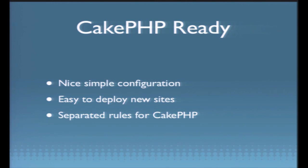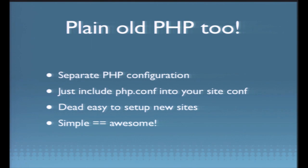Being CakePHP ready like that in that sort of segregated configuration makes it really nice for administration. You can look at a file and it's only got the configuration for that specific virtual host. No extra PHP configuration or CakePHP stuff. The plain old PHP configuration as well, separating that out means that every virtual host is very simple, very easy to read. And keeping it simple is an awesome thing. It makes it easy to do your server administration, and it's really, really easy to set up new sites.